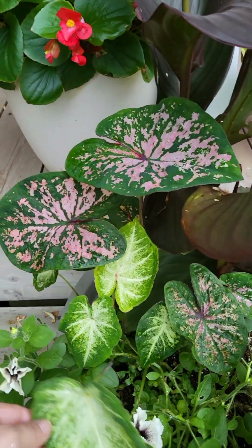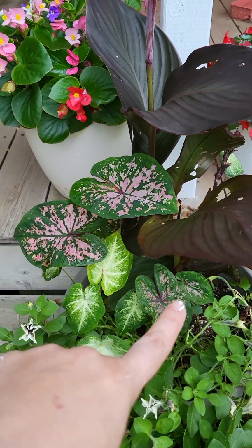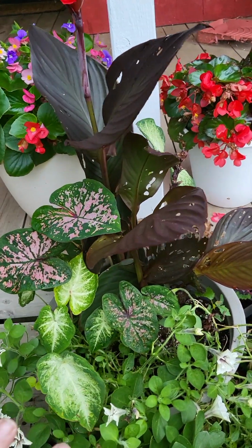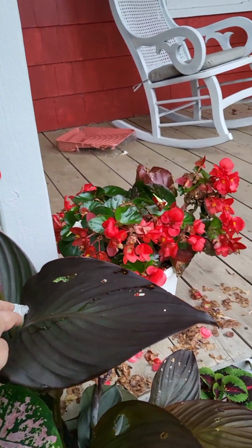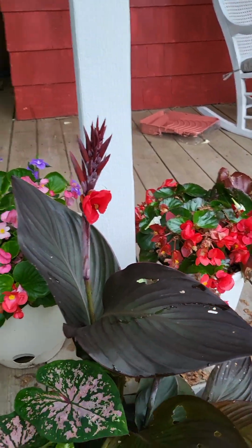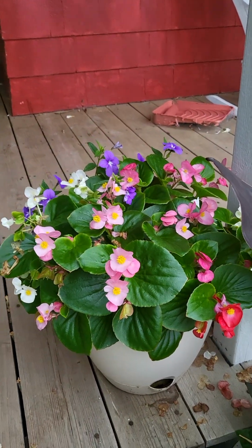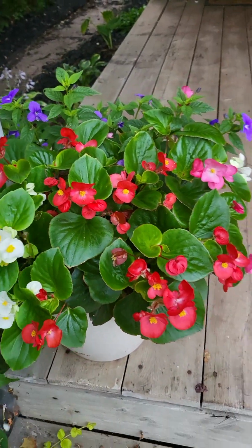And then the caladiums are just so pretty in here. I think next year probably in these pots I may just do foliage, so caladiums and coleus and stuff like that. Then little petunia falling in there. These guys are doing great. The begonias, love it out here. I definitely will have more begonias next year too. Now these are all just little 6-pack begonias that are in these things.